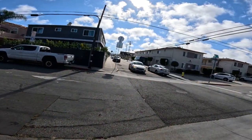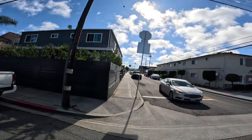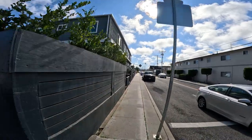This car put on a red light. It's tough. Never know if they're going to let you go or they're going to turn, but then it's a standoff.